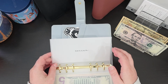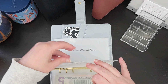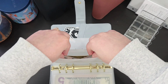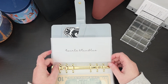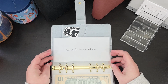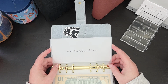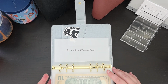Soccer is going to get $15. And I don't know what happened, but I'm missing a $5. A $5 should go in here, but that's okay. We'll make it up next week. Actually, I do know what I did, but I did it off camera. I think I forgot, or didn't pull enough. But anyways, that's okay. We'll make it up next week.